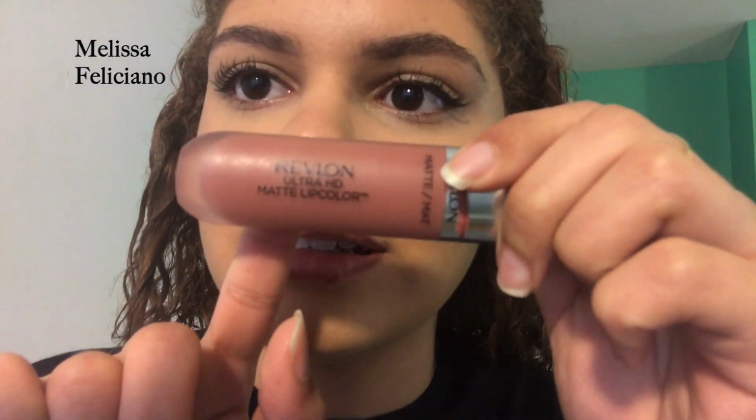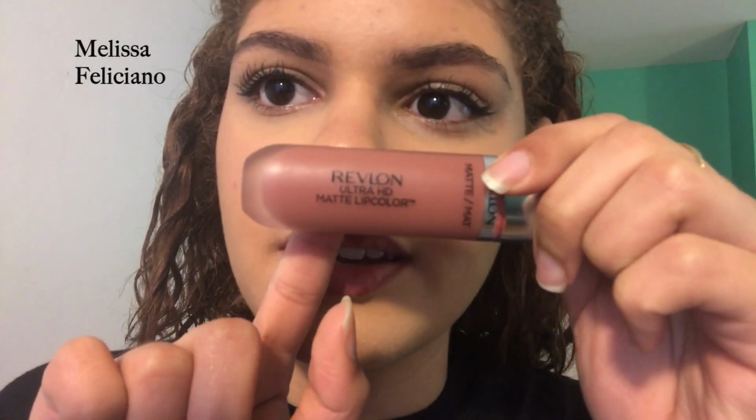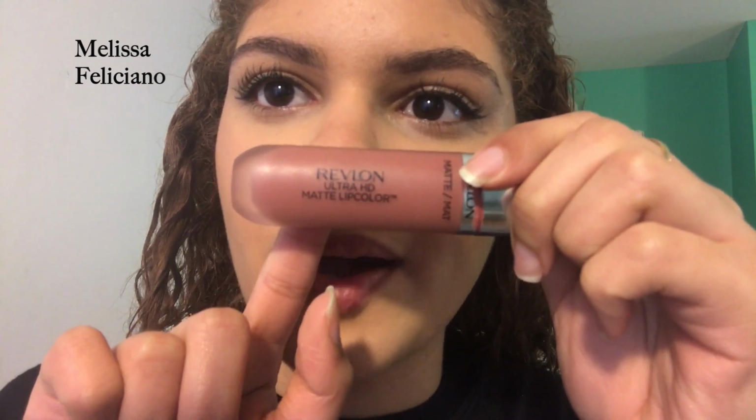Oh my god, I'm gonna use the Revlon Ultra HD Matte Lip Color in the shade Seduction. This was my favorite lipstick last summer, and I'm bringing it back because I really like the color. And I like the formula of these lipsticks a lot. They're wonderful.